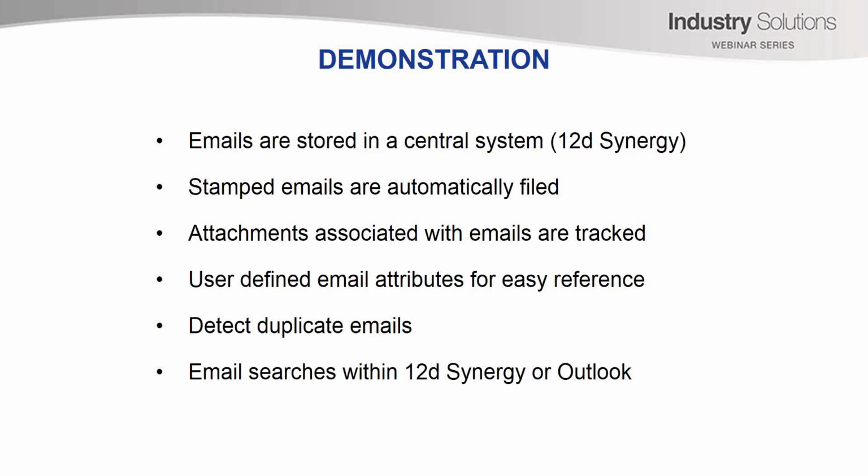So to recap what was demonstrated, I demonstrated how emails from Outlook are stored in a central system, in this case 12D Synergy. The benefit is that all emails for a job from everyone associated with the job are stored in one location. The other benefit is that if an email were deleted from a user's Outlook account, the email would not be lost because the copy now resides in 12D Synergy. I also demonstrated how stamped emails are automatically filed. 12D Synergy can be set up such that all outgoing emails are stamped. The benefit of the stamp is that 12D Synergy will be able to recognize all related email correspondence and will automatically file the emails into the right job and right folder.